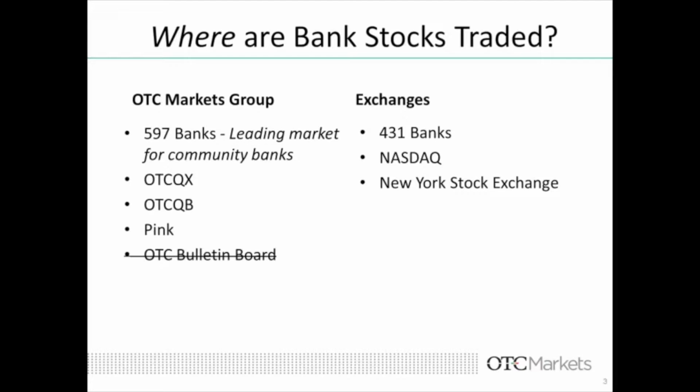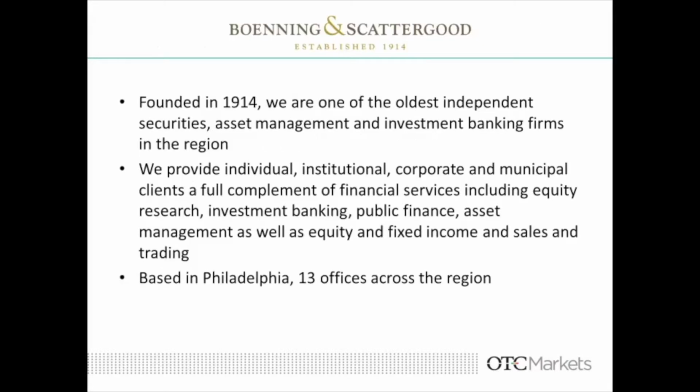scenarios. Additionally, both the OTC markets and the exchanges allow investors and shareholders to buy and sell through their broker of choice, whether it's an online account like E-Trade or more traditional brokerage firm. These banks all have public tickers and no longer need to manage their own books and trade under the president's desk. So to walk us through how bank stocks are actually traded today, I wanted to introduce to you our guest speaker, Tom Dooley with BOENNING Scattergood.